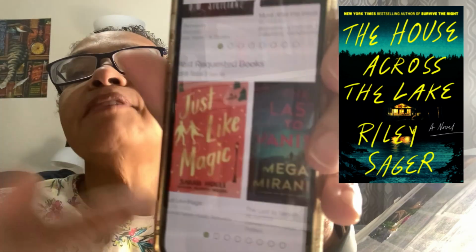Well, you have NetGalley, which is a website. I'm trying to find my phone so I can show you. So if you go to NetGalley as a reader or reviewer, you will see there's page after page of books that are available. As a matter of fact, I see a book right there, and it's not even on my list, so it must have just come up. And that's The Last to Vanish by Megan Miranda. I love Megan Miranda, but we won't talk about that because I didn't put it in my queue.